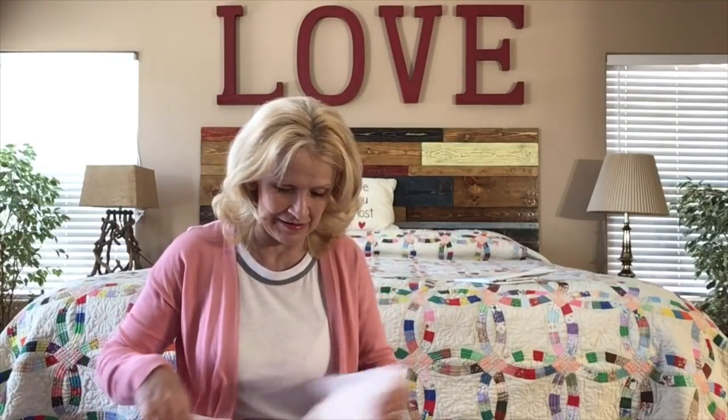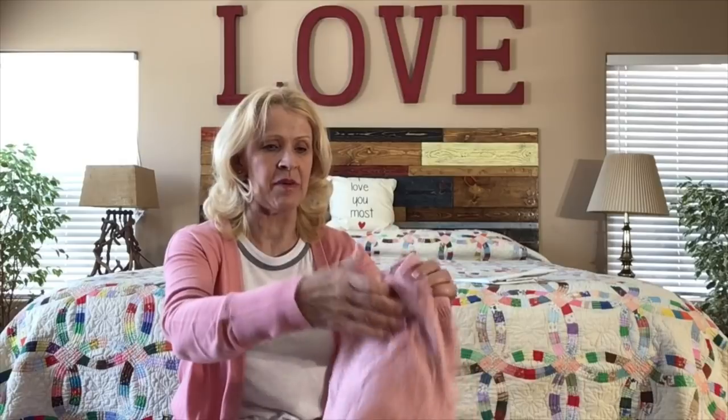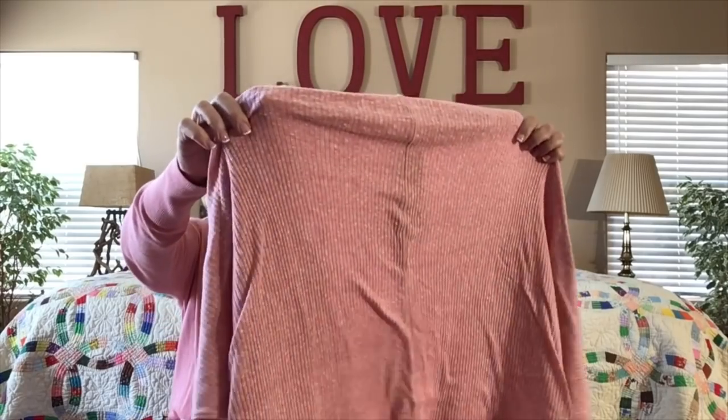Bundle number 2, it says, "Do all things in love." Oh, we have some jewelry here. And I can see some of the price tags. It doesn't look like they sent me sales stuff, or at least not yet. I like sales stuff a lot.